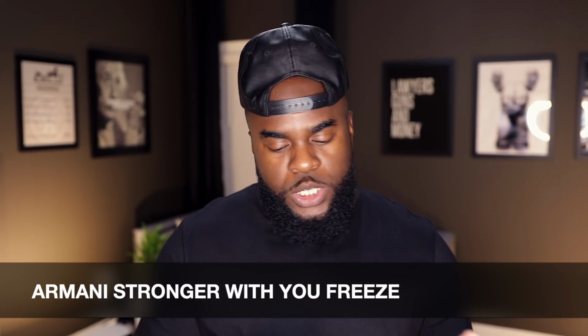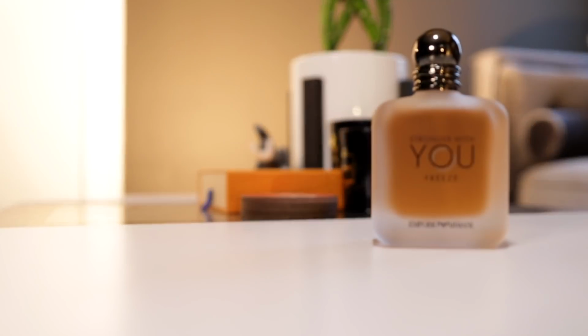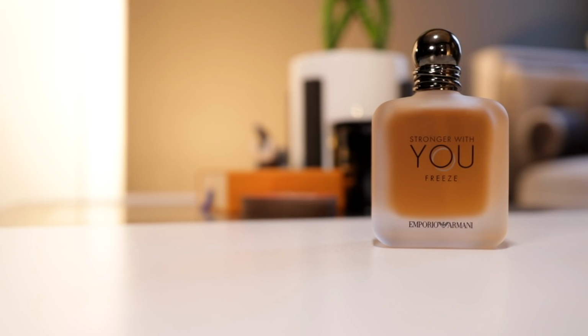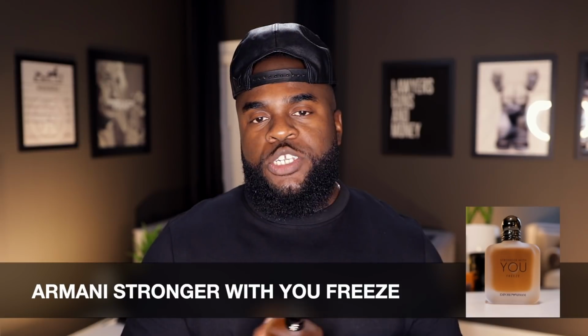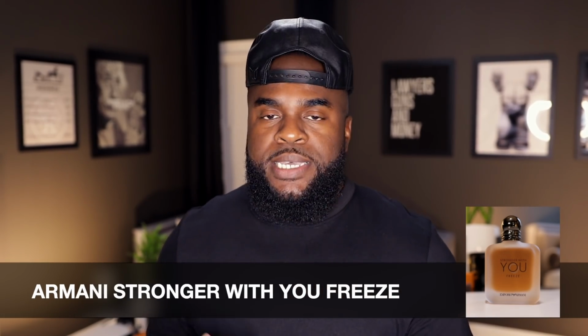Now, I've talked about this one a ton of times, and this is one of those fragrances that I enjoy. This one is light enough to wear in the spring and summer, but it also has that warmth that you would want within a cozy feeling fragrance, and then that sweetness there as well.